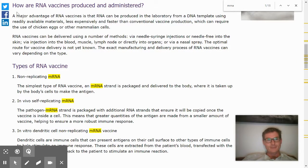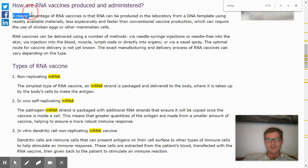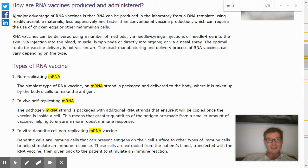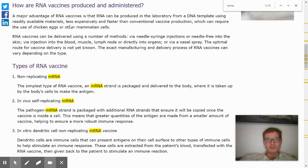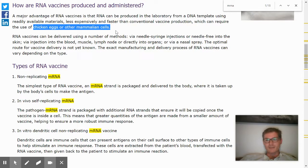And so about the production of these things, a major advantage is they can be produced in a lab just from a DNA template, which sounds like a piece of metal or plastic or something. But these are DNA sequence templates and readily available materials. And I guess you have to go into the biology of DNA and RNA strands to see what those readily available materials are. But it's just less expensive and faster than normal vaccine production, which has to use live eggs and cells and things like that, like chicken eggs and mammal cells.